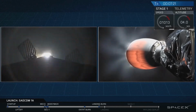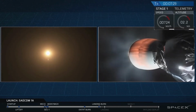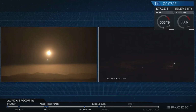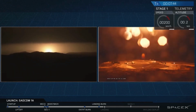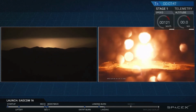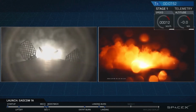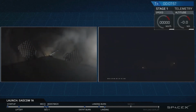There it is. That's the start of the landing burn. Stage 1 landing burn has started. That Falcon 9 first stage should be approaching the ground just about in 5 seconds here. Let's watch as it attempts to land. Stage 1 landing legs deployed. Vandenberg, LZ4, the Falcon has landed.